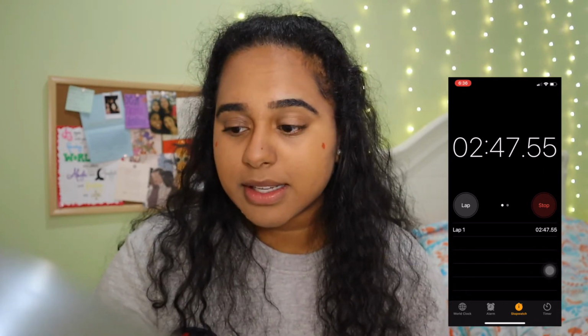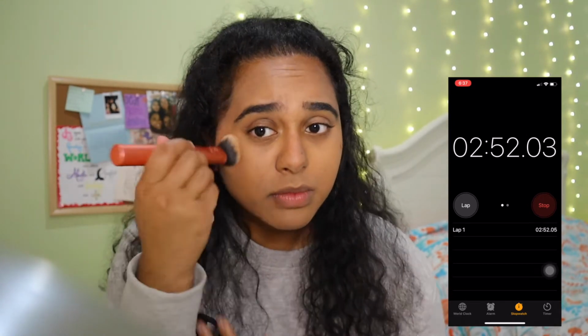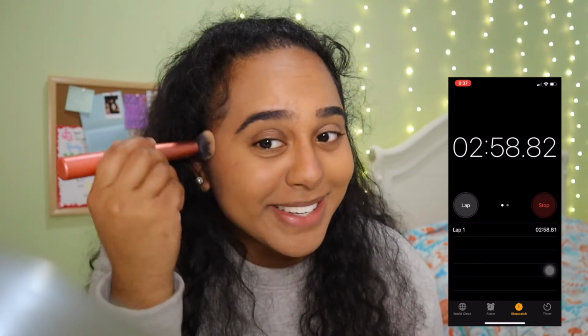So this blush is actually really pigmented. I only need to put a dot and it shows up pretty well, I would say. Okay, anytime I say that, I feel like sometimes it just disappears.